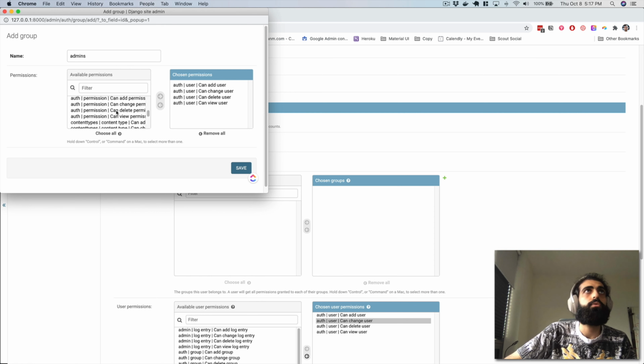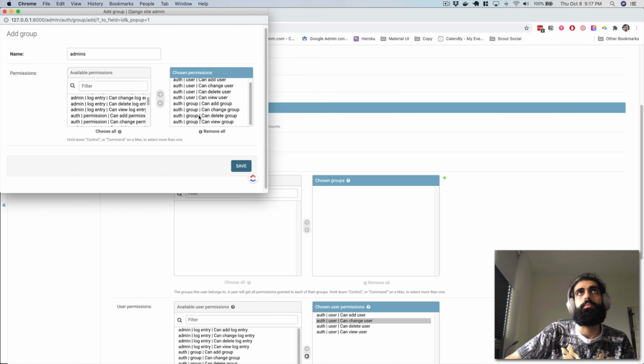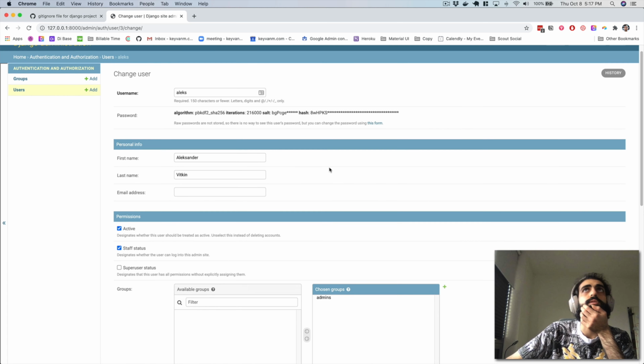And also, you know what? I want to add the ability for the admins to add groups too, because we want them to be able to assign permissions when they create users. It's probably important. So that's that. And then we actually don't need any of these. Let's remove them all. And who is this? Alex, let's save it.